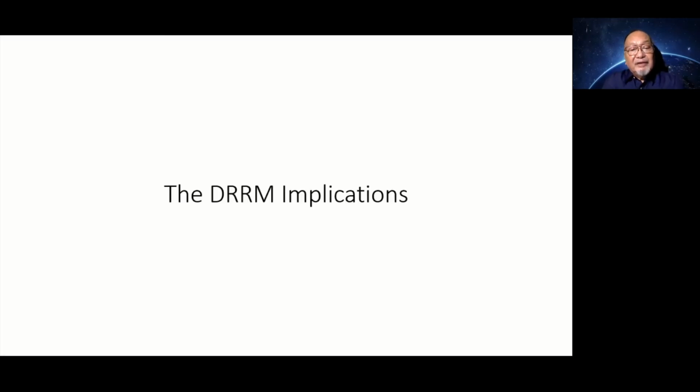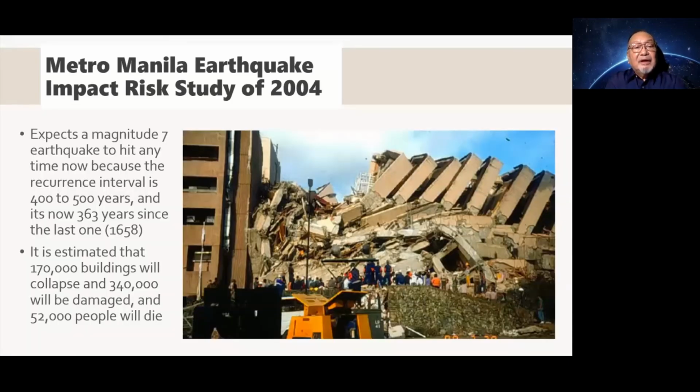Next slide. So what are the DRRM implications? Here I'd like to discuss particularly earthquakes, and I'd like to refer to the findings of the Metro Manila Earthquake Impact Risk Study, or MIRES, that was conducted by JICA together with MMDA in 2004.